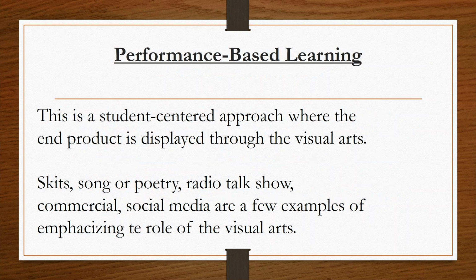One more PBL we want to look at, and that is performance-based learning. This is a student-centered approach where the end product is displayed through the visual arts. Skits, song or poetry, radio talk shows, commercials, social media. These are a few examples emphasizing the role of the visual arts.